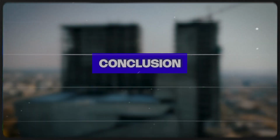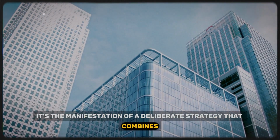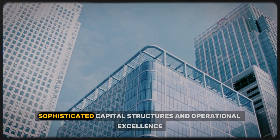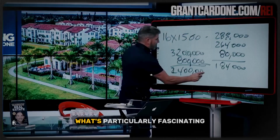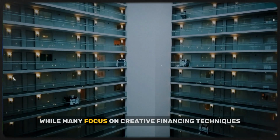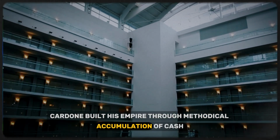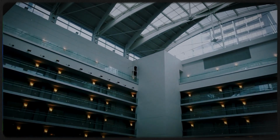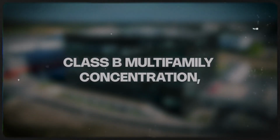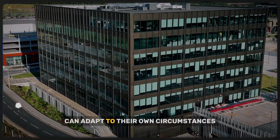Grant Cardone's real estate portfolio represents much more than just an impressive collection of properties. It's the manifestation of a deliberate strategy that combines institutional quality acquisition criteria, sophisticated capital structures, and operational excellence. What's particularly fascinating is how different this approach is from what most real estate educators teach. While many focus on creative financing techniques or short-term flipping strategies, Cardone built his empire through methodical accumulation of cash-flowing assets at institutional scale. The 5 strategies we've examined, Class B multifamily concentration, cash flow focus, leverage mastery, equity partnerships, and operational excellence, provide a blueprint that investors at any level can adapt to their own circumstances.